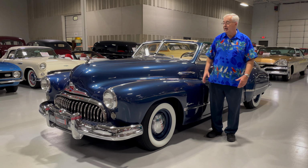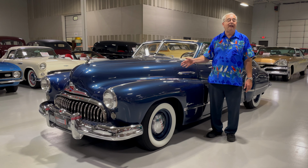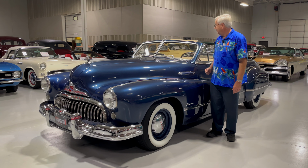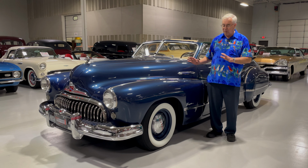Buick was gaining in popularity. Beautiful, big car, kind of more luxury oriented. Of course, the convertibles, lots of leg room, and of course, the famous straight 8 engine in there that had plenty of power. This particular car has a 3 on the tree. It's something that gets up and goes, moves this car. It's a pretty heavy car, but that's why you get the nice ride with these cars.